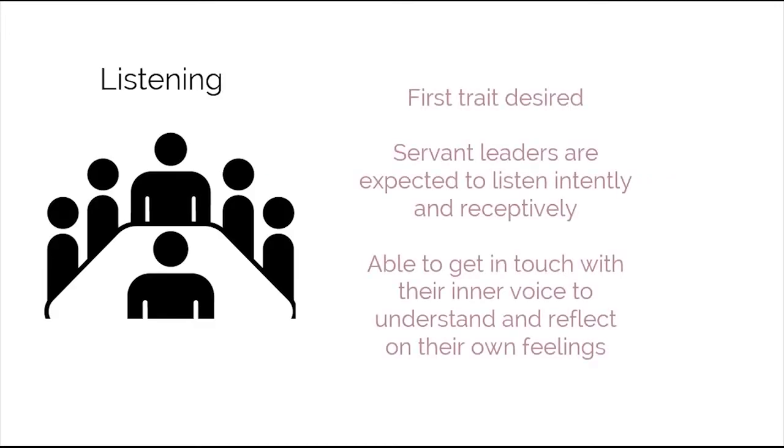Listening. The servant leaders are expected to listen intently and receptively to what is being said or not said. They're able to get in touch with their inner voice and to understand and reflect on their own feelings.